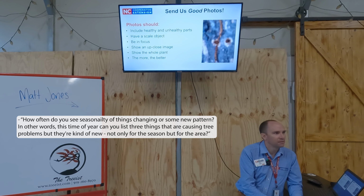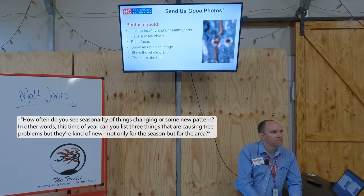How often do you see seasonality of things changing, and you see some new pattern? Is it like this spring we saw, or this time of year? You can list maybe three things that are really dominating the tree, causing tree problems. That's kind of new, not only because it's the season, but because this wasn't happening last year or 2 years ago.